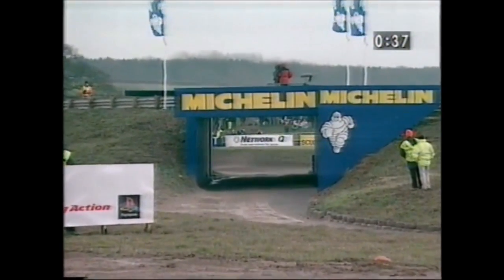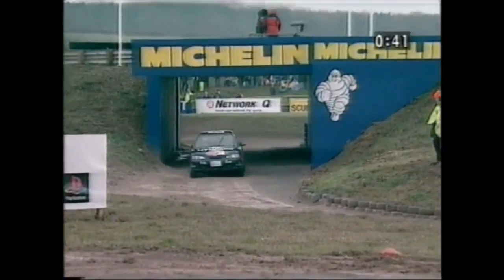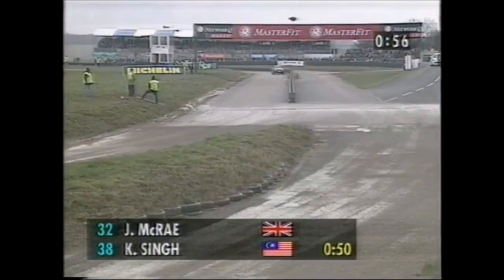That's Karamjit Singh, the Malaysian champion. Understeering one ahead, but again, of course, the Group N cars we saw in that previous race with Louis Clement, they understeer badly into tight hairpins. They haven't got all the technical advances that the Group A cars have to help them swing into tight hairpins. So Karamjit Singh from Malaysia, 50 seconds for him. Where's Jimmy? Here he is. 57 seconds.